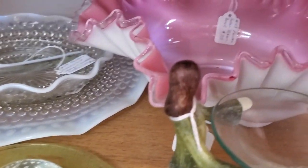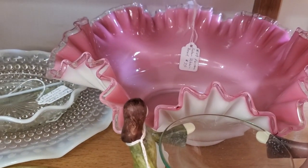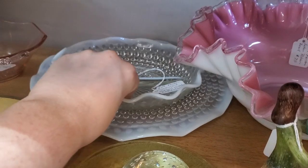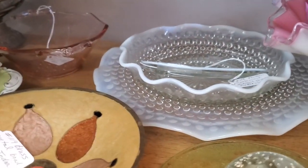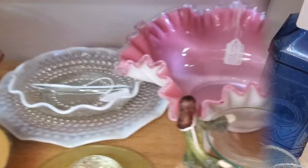Next, I spotted this Fenton bowl under here that was pink, and that was $75. So for me, that was going to be a pass. I'm definitely getting more drawn to the Fenton glass lately.